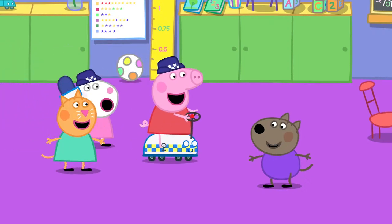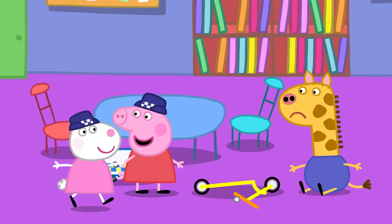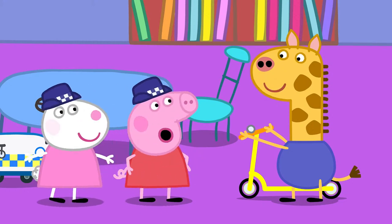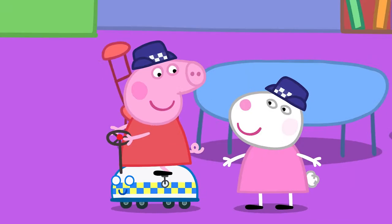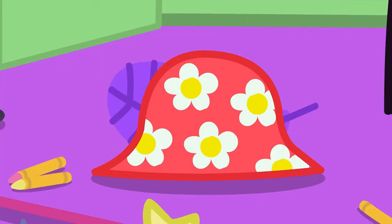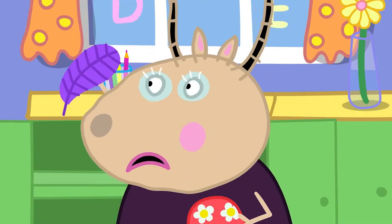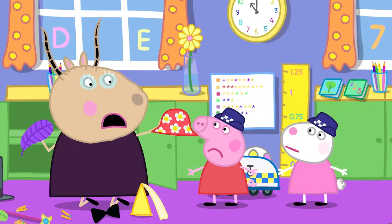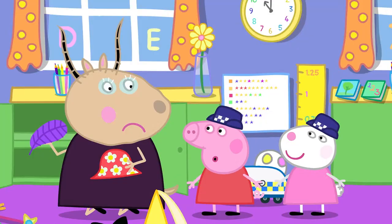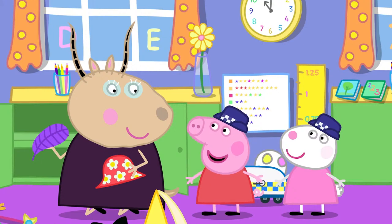Peppa and Susie are pretending to be police officers. Police, we'll help you. Thanks, police officers. You're welcome. Now we must get back to solving crimes. Nino! Nino! Oh, my! What is it, Madam Gazelle? I think my special pen has gone missing. This sounds like a mystery. Don't worry. Me and Police Officer Susie will solve the case.